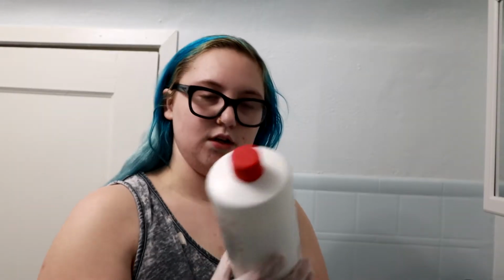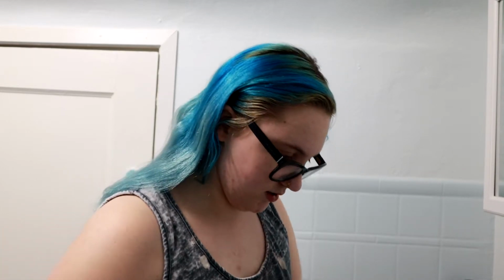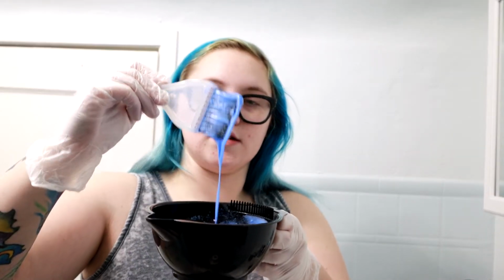So I got my gloves, because you're dumb if you don't use gloves. You should always use gloves. I'm using 30 volume developer because my roots are so dark. And I'm going to probably leave it on for less than recommended. And it's a 1:2 ratio, so I'm using a 1:2 ratio for my bleach: one part bleach, two parts developer. Cool. And then I have a nice creamy consistency. It's not too runny.